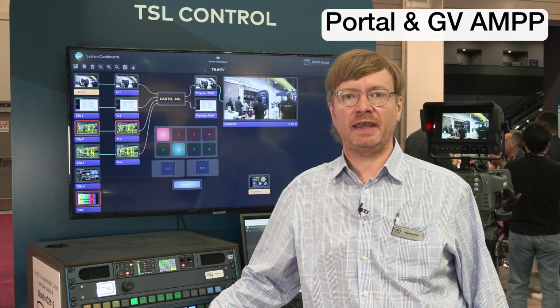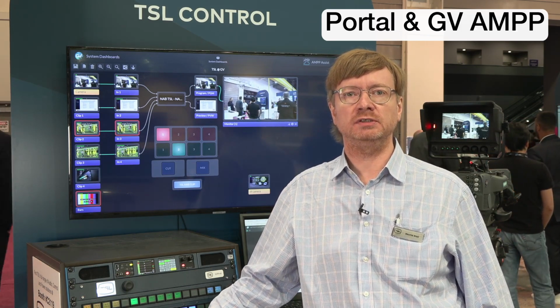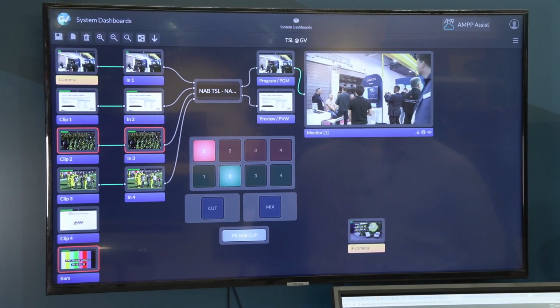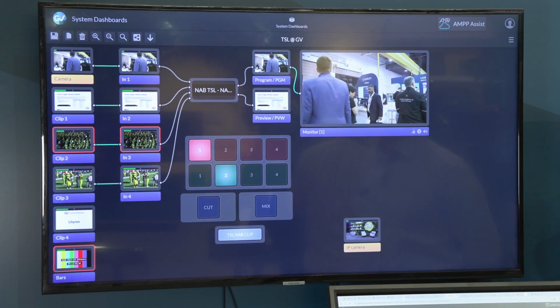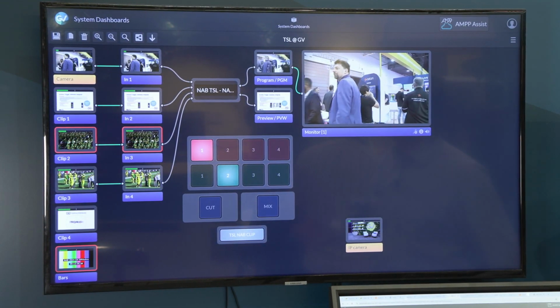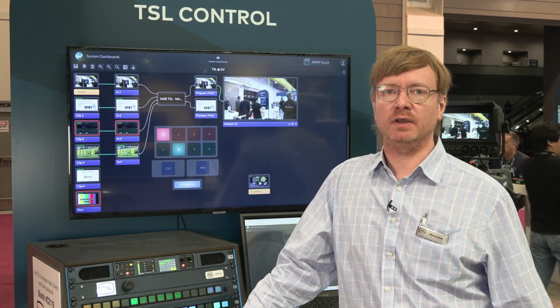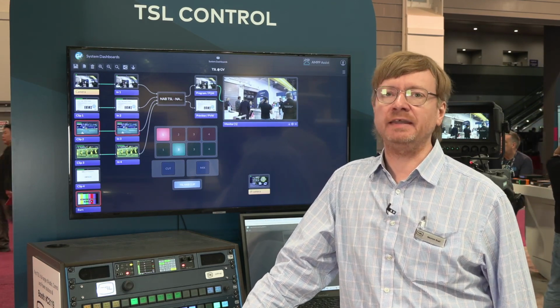Hi, I'm Maurice Snell from TSL Products, and I'm here showing Grass Valley AMP customers how our new product, TSL Portal, can extend the capabilities beyond what Grass Valley can do by themselves. So as soon as the customer needs to integrate with non-Grass Valley equipment, or even with non-AMP Grass Valley equipment, Grass Valley AMP doesn't natively have all of that connectivity and interoperability.